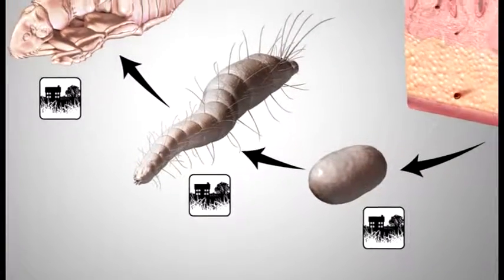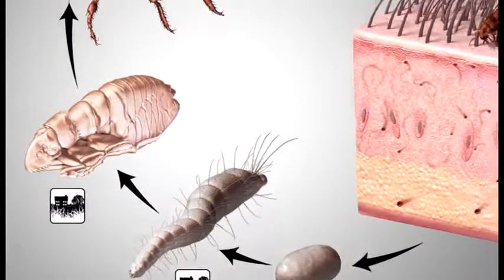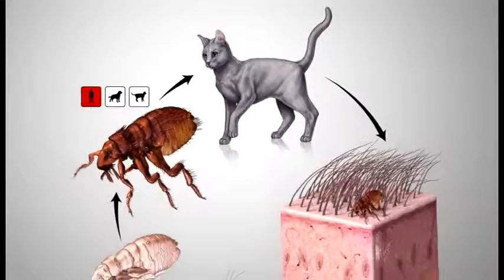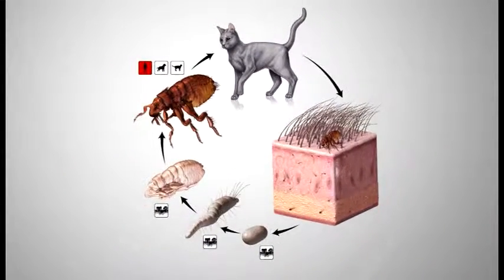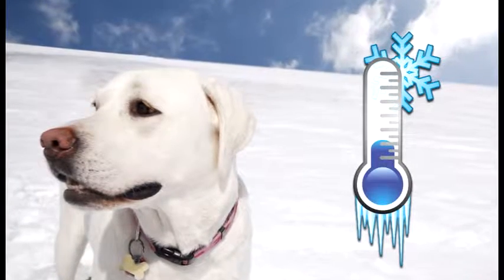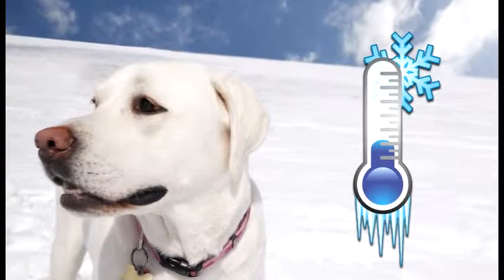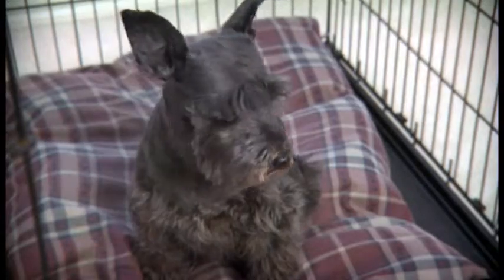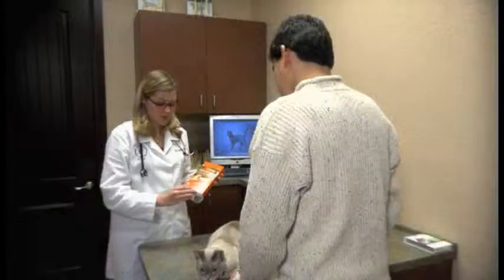While a flea can take nearly a year to complete its life cycle, most household conditions allow the life cycle to be completed in as short as 3 to 6 weeks. Fleas are susceptible to cold weather and will die if exposed to temperatures below 36 degrees for several days. However, most fleas survive the winter by staying on host animals and in homes where they're warm and protected.